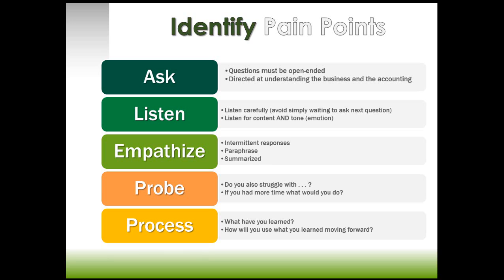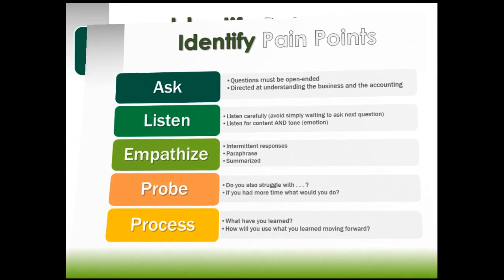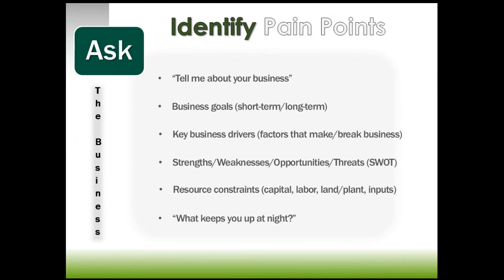We ask the prospect about themselves, their business, and their accounting systems. But when we do so, it is critical that we ask only open-ended questions. Why? Because we want the prospect to tell us what is really going on in their minds. Here are a few examples of the types of open-ended questions you might want to try.